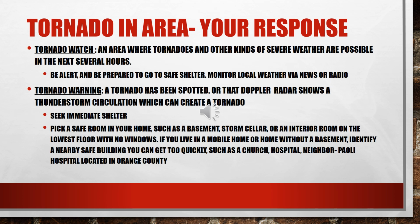Seek immediate shelter. Pick a safe room in your home, such as a basement, storm cellar, or an interior room on the lowest floor with no windows. If you live in a mobile home or a home without a basement, identify a nearby safe building you can get to quickly, such as a church, hospital, or your neighbor's house. Paoli Hospital is located in Orange County, Indiana, and is a safe retreat for those seeking shelter.